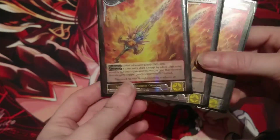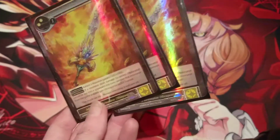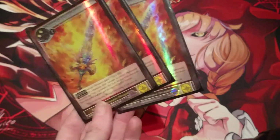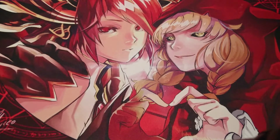So once Grimmia flips and we declare attack, we can add this for free, and it's every single time he attacks until basically we run out of this card in our deck. So we can get Grimmia up to at least, I believe, if he starts out at 1000, we can get him up to 2500 essentially, which is pretty insane for a J-Ruler, in all honesty.